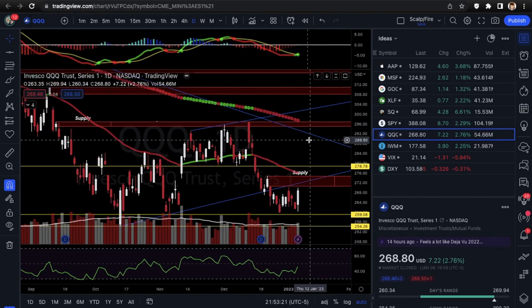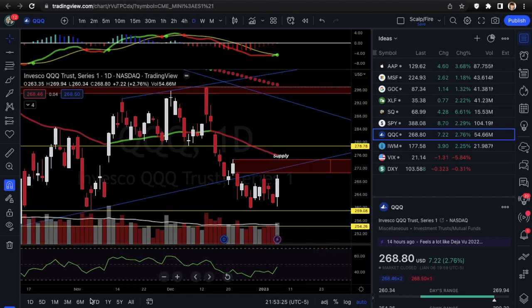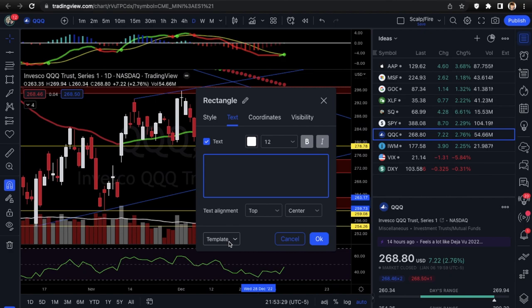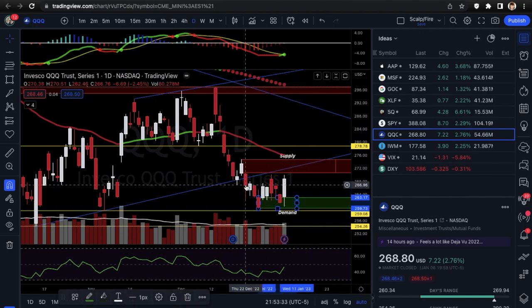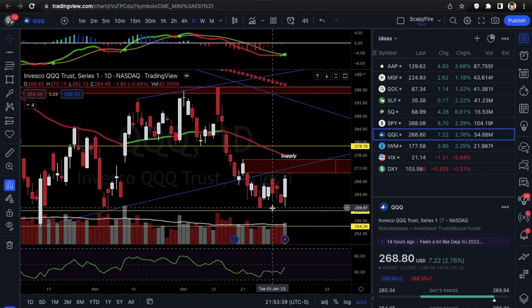Next, we're looking at QQQ. So it held 259 support very cleanly. You do have a little weak demand zone right here. This would be like a drop-base rally, I guess, but you didn't really see much of a drop-base rally follow-through, but either way, it doesn't really matter. You do have support here at 259.